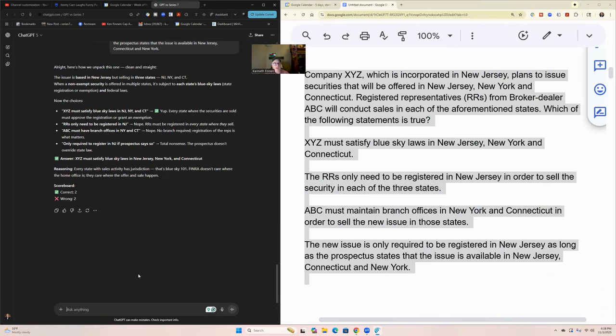So the answer is A, XYZ must satisfy blue sky laws in New Jersey. Reasoning, every state with sales activity is jurisdiction. That's blue sky 101. FINRA doesn't care where the home office is. They care where the offer and sale happen. So we're back to 50-50. There we go.